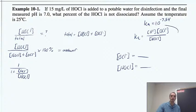So now we can take a look at our equation over here and say, well, can we do anything to this guy in order to fit it in the same ratio to substitute into here? And you don't have to look too hard to find that if you divide both sides by H plus, you'll have that OCl minus to HOCl ratio. And worst case, you could just flip it, but you'll see that we could get this if we divide Ka divided by H plus. That's just coming from that equation.